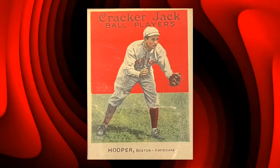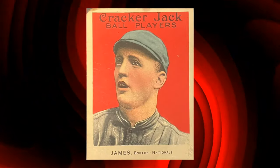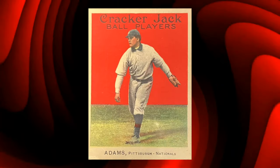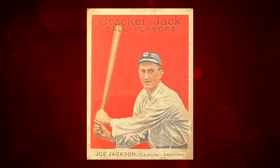And that group of cards was Cracker Jack cards, specifically 19 of them, from 1914 and 1915, the only 2 years that Cracker Jack made baseball cards back then. They are full of some beautiful, deep red backgrounds, and they are extremely difficult to find in any condition, but the card that really revved our engines, that got us excited to potentially go up to Massachusetts, was the Shoeless Joe Jackson 1915 Cracker Jack card.